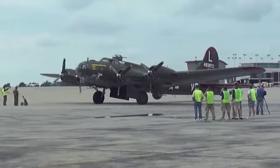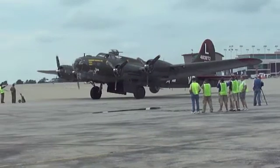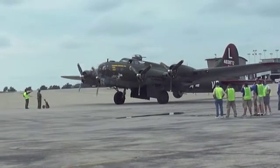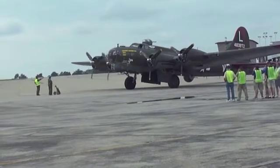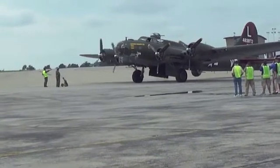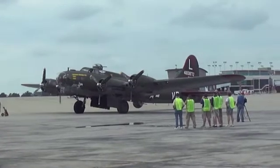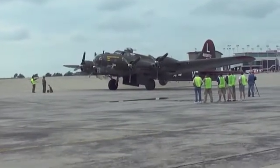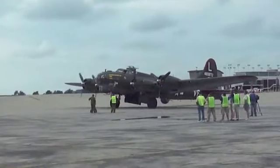There's only 11 of them still flying in the world, and there was some 5,000 of them built before and during World War II. So they're pretty hard to come by. You just saw the number 4 engine kick over. It was a little bulky, but after she kicked over, she ran fine.